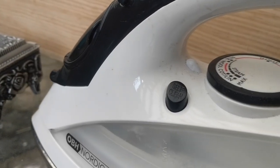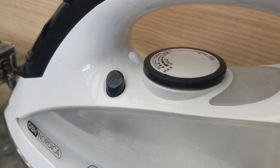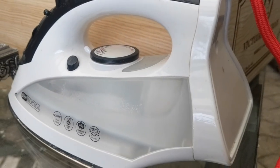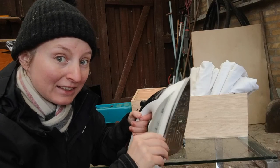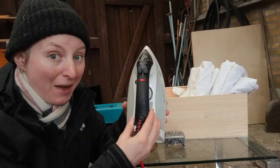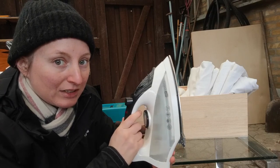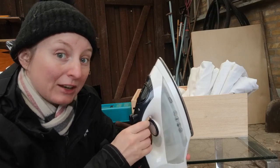And looking at it, I can see it's been lightly used because it does have some mineral residue from somebody using non-distilled water, but it's very light. It's otherwise in immaculate shape. So I am super excited about this find. This will definitely be an upgrade to the iron that I currently have.